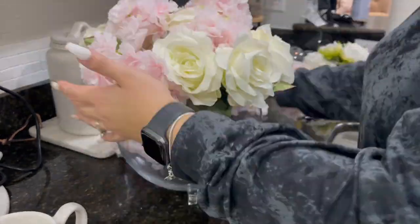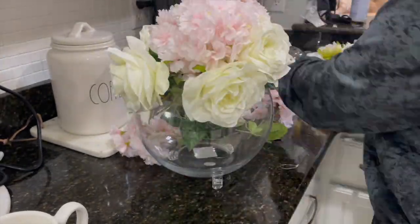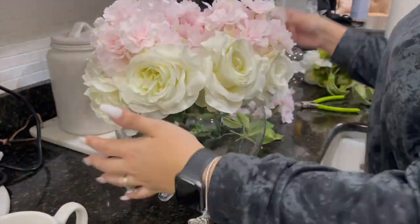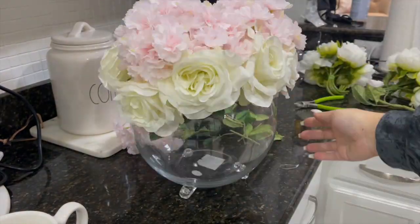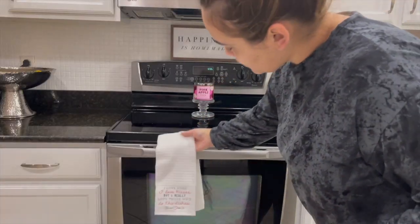And then you just start putting the flowers in, just arrange it however you can. What I like to do is put them in, see if I like it. If I don't, take it back out. And sometimes I just put it and leave it the way I did here, and then put it out and see if I like it the next day.